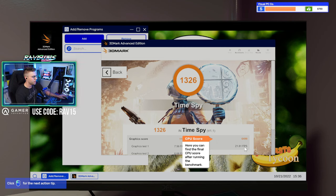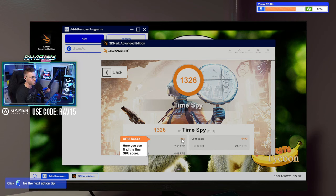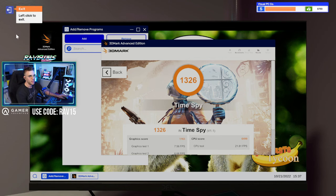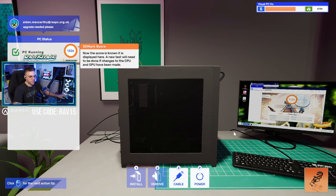Okay. So CPU score is 6499. The GPU score is very low. So yes, we're going to discern we need a new GPU here. Here you can find the final combined score of CPU and GPU. So to get 2000, we're going to probably need a new GPU. Now, the score is known. It is displayed here. A new test will need to be done if changes to the CPU and GPU have been made. Okay.